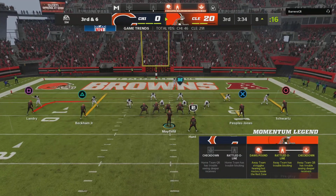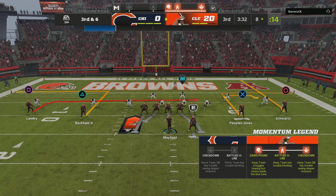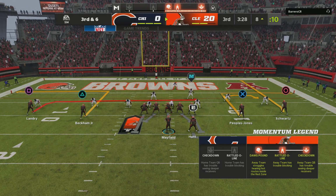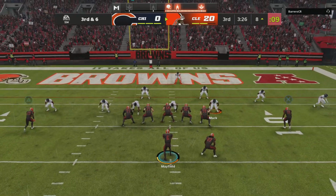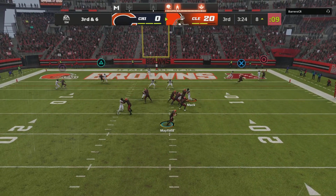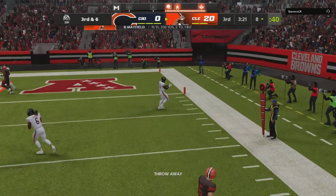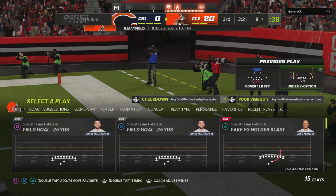The Bears bring out an extra defender in the secondary now for 3rd down. Get that quarterback, D-line. Hey, check Mike. Mayfield looks to throw, eluding the pressure right toward the end zone, but that's going to wind up incomplete.